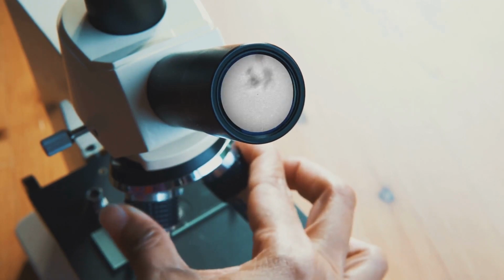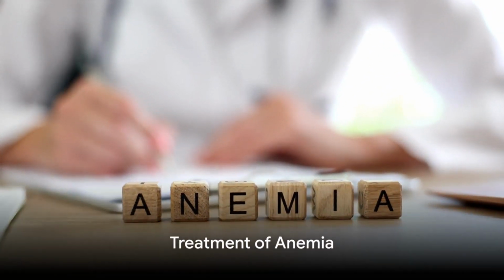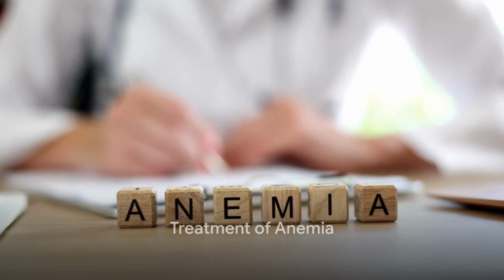Such types include aplastic anemia and myelodysplastic syndromes. These are complex conditions that require a closer look at your bone marrow to determine their presence and severity. It can help diagnose rare types of anemia, such as aplastic anemia and myelodysplastic syndromes. Once diagnosed, treatment for anemia hinges on the root cause.